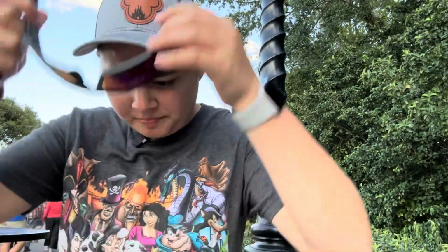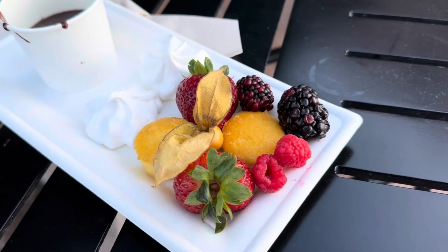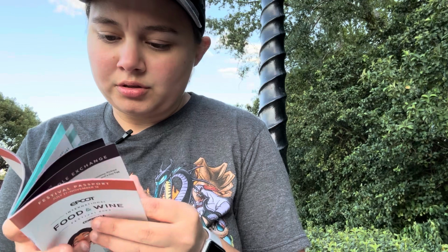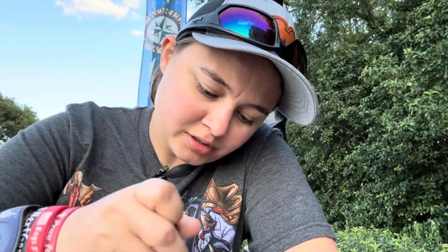So making my way around the countries, finally, and from the Alps, I've got a dark chocolate fondue with berries. And get the exact description here. Dark chocolate fondue with berries, pound cake, and meringues. Okay. I'm not a big fan of dark chocolate, but it's hard for me to pass up chocolate and berries. So let's give this a try.